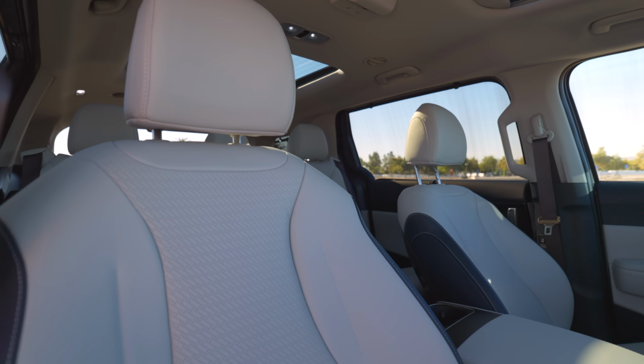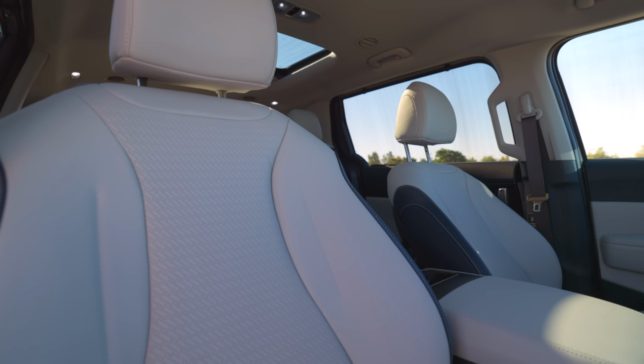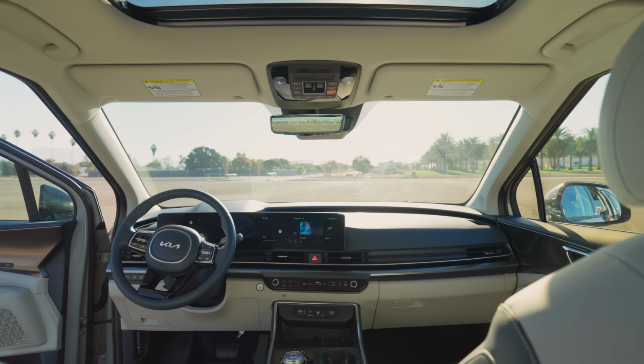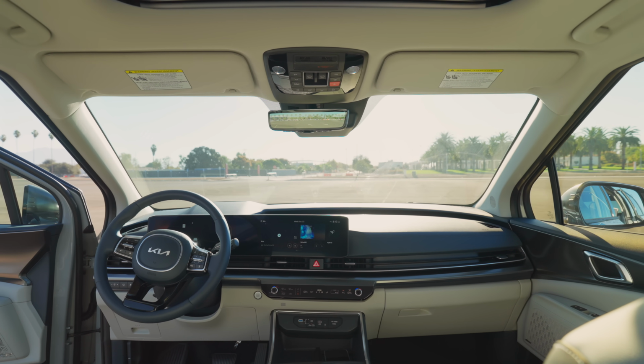The seats are very comfortable. Not massage seats, unfortunately. I wish there was massage seats, but there isn't. Digital rear view mirror, lots of visibility, and it's overall a nice car to drive.